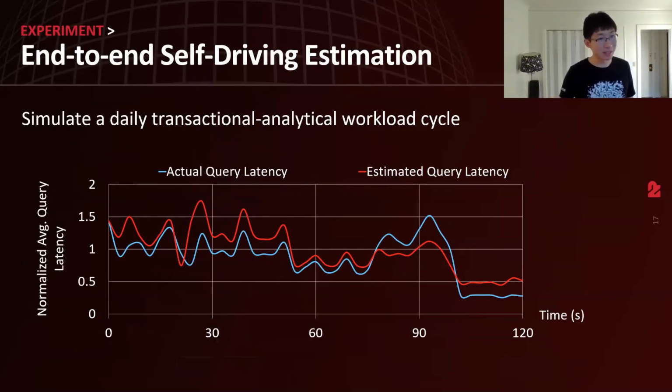Finally, coming back to the earlier end-to-end experiment, let's see how good MB2's predictive power is. Again, it's the same daily transactional and analytical workload with TBCC and TBCH. And we assume that the workload forecasts are given and an oracle planner can pick self-driving actions automatically, right? So we only focus on evaluating how MB2 predicts. We first start the TBCC workload, followed by the TBCH workload. And we can see that during this stage, the query latency for both workloads is relatively high.